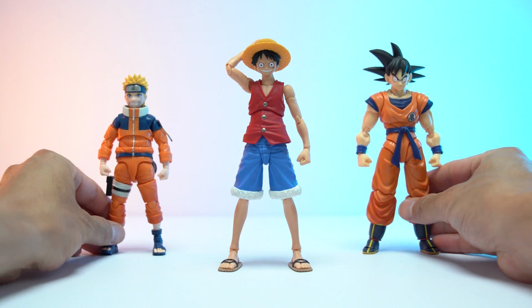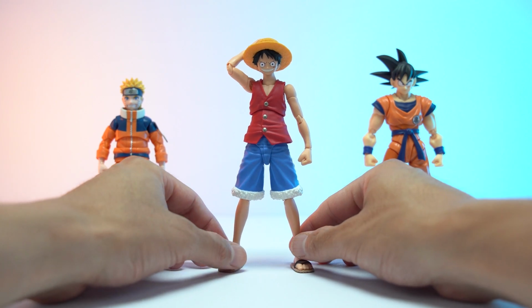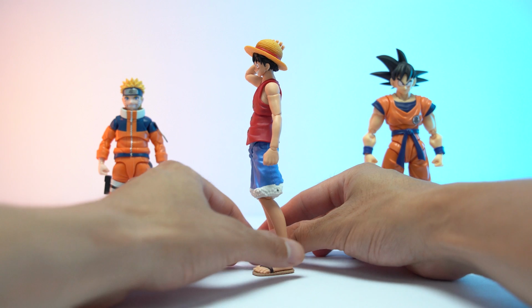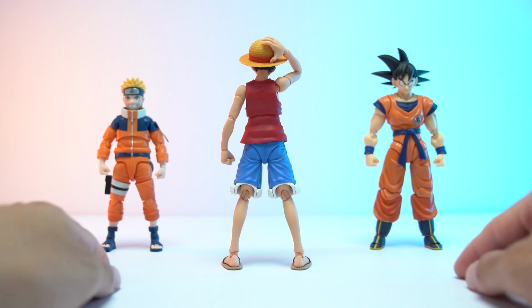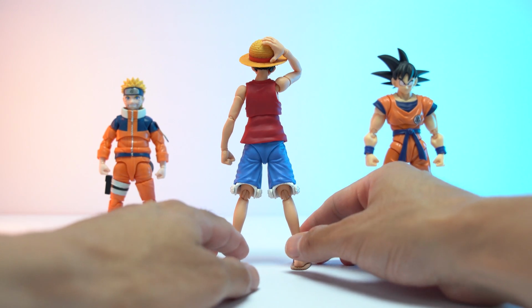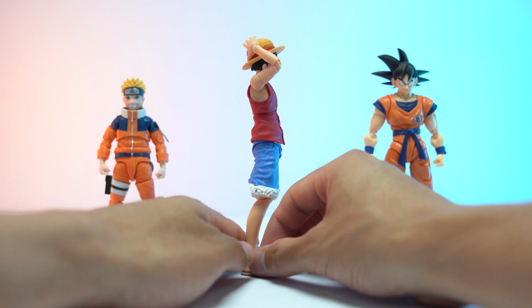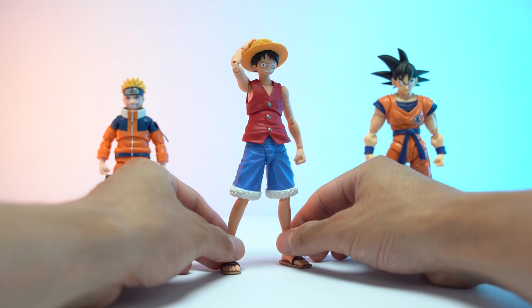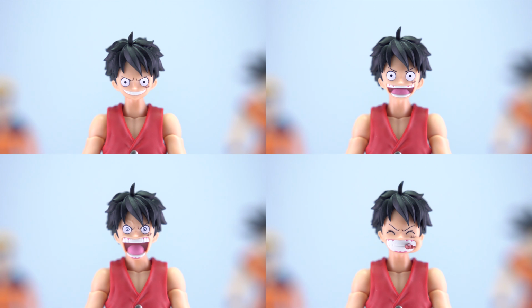I'll go through the articulation a little bit later on in the review, but I really like this bit of extra articulation at the back of the shorts. The furry parts on the back of Luffy's legs have a hinge and move in when you bend the knees. I mean, we only get about 90 degrees, but it's still better than getting less than 90 degrees. I just thought it was really neat. Moving down below, and Luffy's giant feet and sandals, again, simple, clean, looking good.